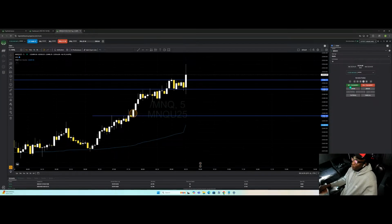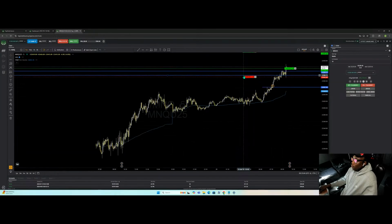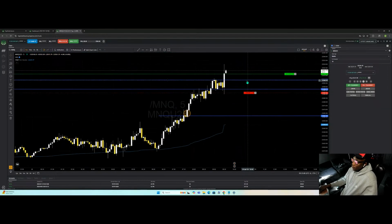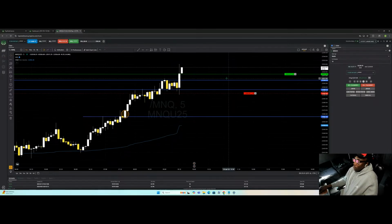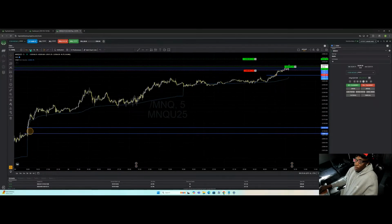All right, I'm about to hit the buy. I'm in. All right, I'm holding this one for 50. See what we get here. We might have a slight pullback, push back up, or we might just keep going. I don't see anything on the lower time frames to stop us from getting to this 50.